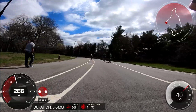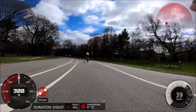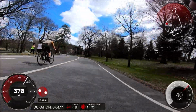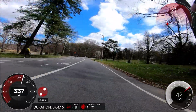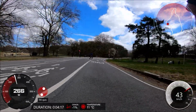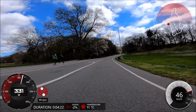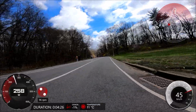One of the hardest things on an FTP test when you're doing it outside, like here at Prospect Park, is the downhill sections, and we are getting into the downhill section right now. I'm always losing around 1 to 2 watts there. So I'm always taking that into consideration, but that's part of the course, I guess, and I'm adding that 1 or 2 watts at the uphill section.